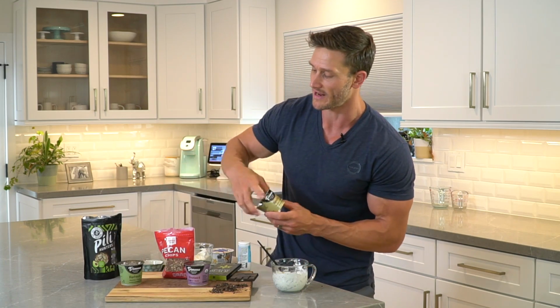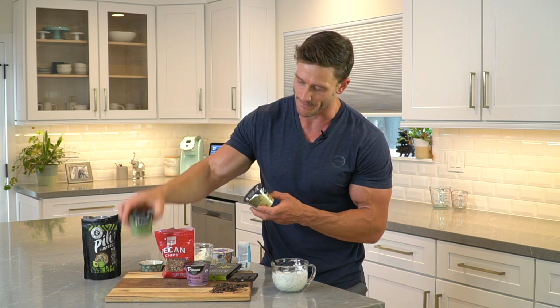So in this case, monk fruit extract powder is the sweetener. I'll have them zoom in and show the ingredients here in a minute, but this is maca and matcha. So you've got adaptogens and sort of AMPK pathway there.